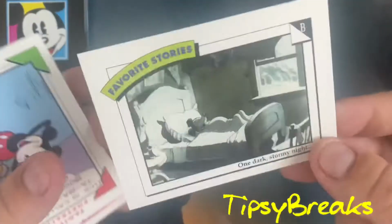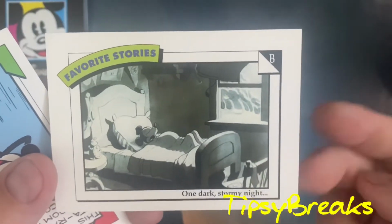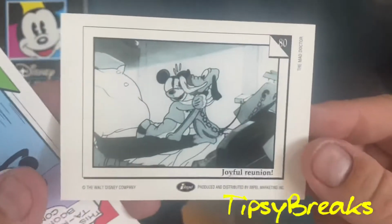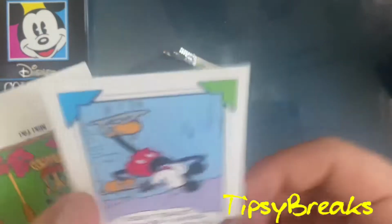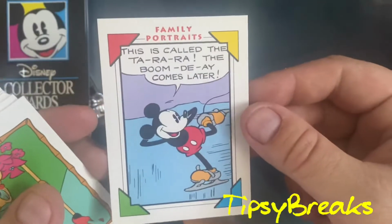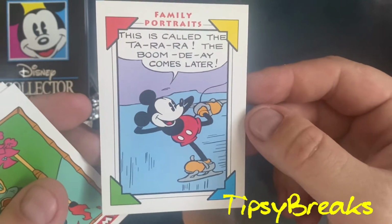What is the value of these cards? I don't think anything. I looked it up. I don't see anything really graded on PSA of this set. Of course, things could change. There are a lot of Disney fans out there, and there are a lot of card collectors.